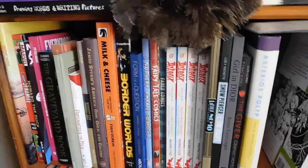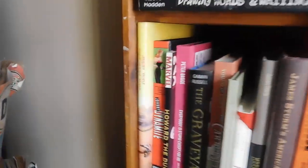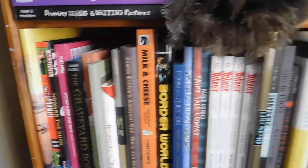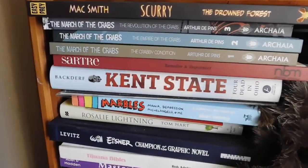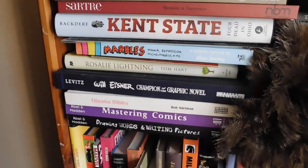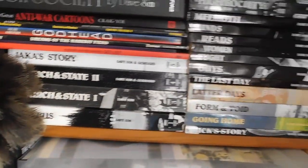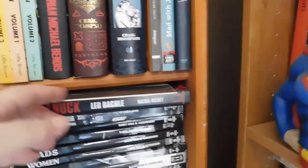Stereo's Polyp, one I love. And a bunch of other independent books, including Johnny Dynamite, one of my favorites, and some other cool stuff. Up here, Mac Scurry by Mac Smith. Must be read. Kent State, of course, gotta have that. Then, of course, the Cerebus section with my High Society hardcover, which I adore.